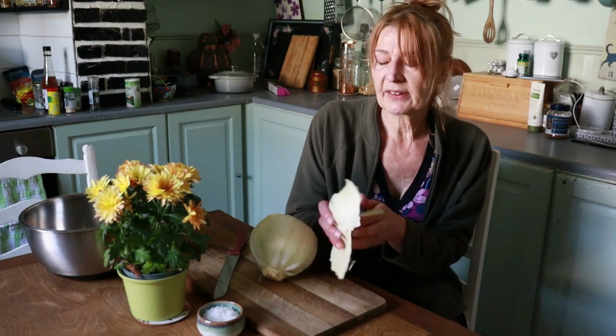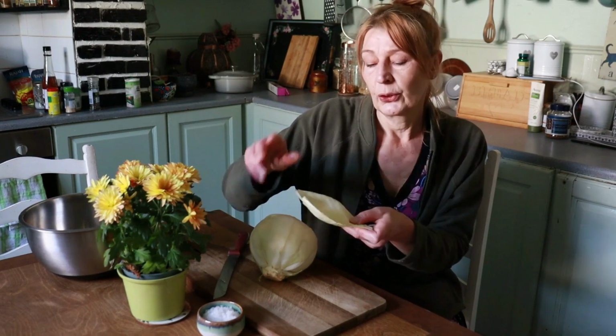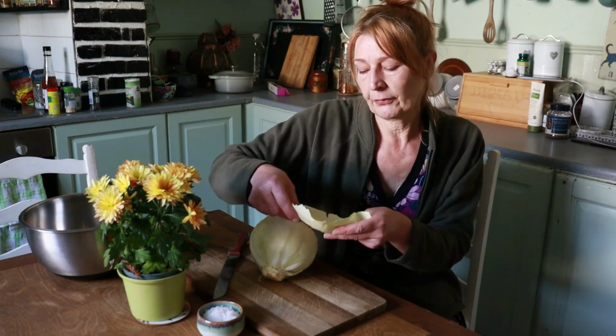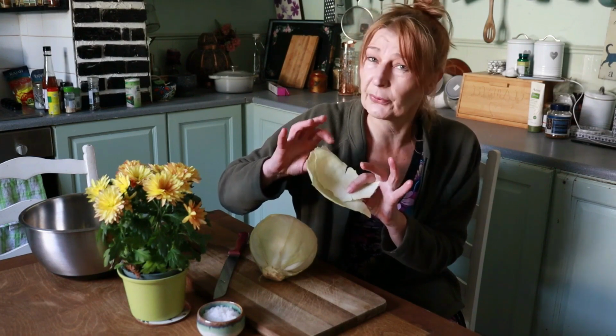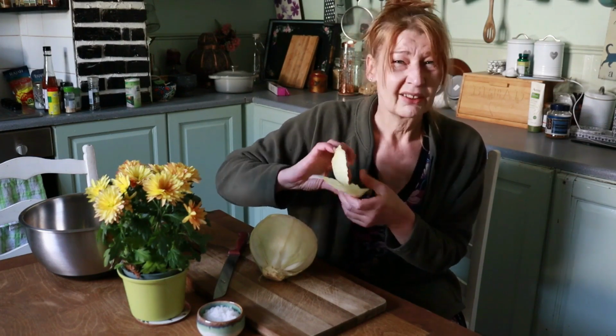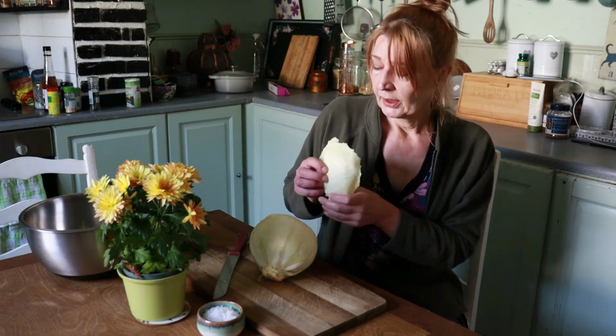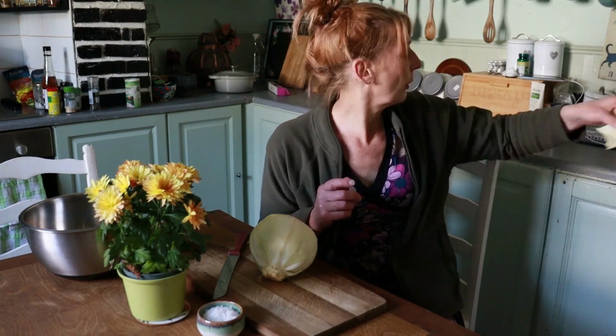Some people say keep this leaf and you can weigh down the cabbage with the cabbage leaf on top of it. When I tried it, it was the cabbage leaf on top that started to grow mould, little white specks of mould on there. So I wouldn't really recommend that. But if you want, you can keep the cabbage leaf and put that on top.